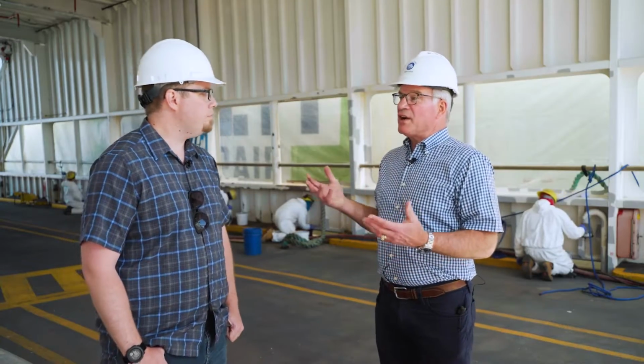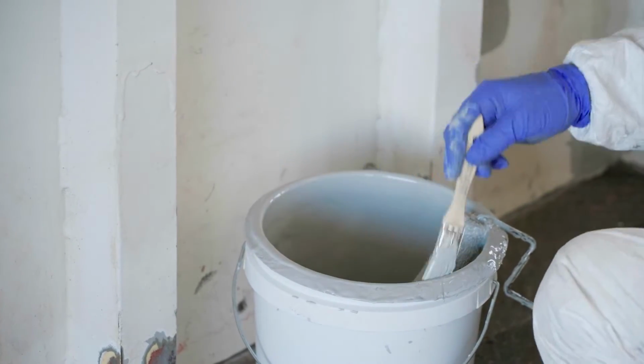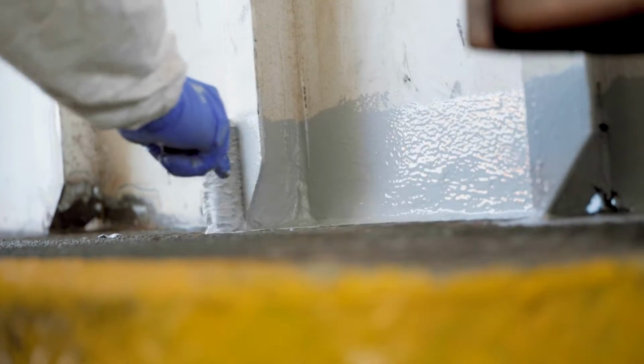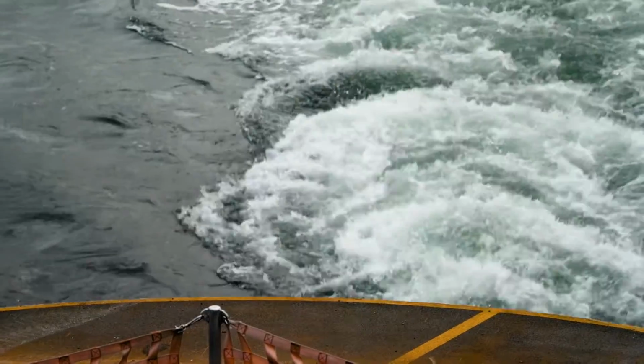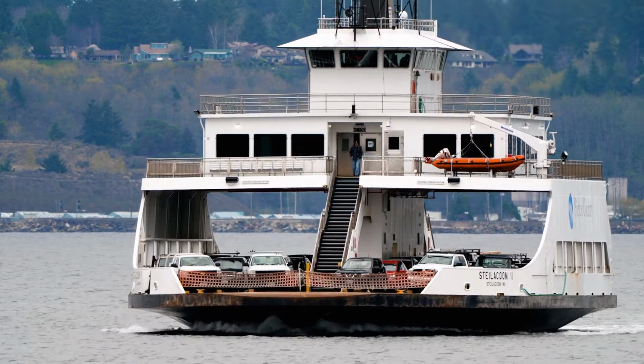So this is the car deck that people see and drive their cars on. What kind of maintenance are we doing here? Right, so behind us you can see a crew working on painting. Very important that we take care of this paint because it preserves the boat and the steel that it's made of from the harsh salt water and salt air that we operate in. So now can we go see some spaces that the general public doesn't see? Absolutely, let's do it.